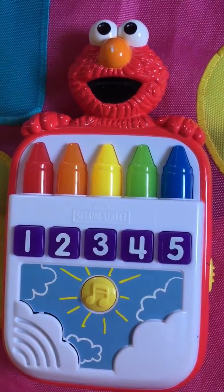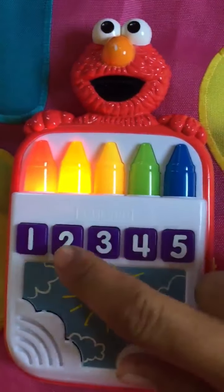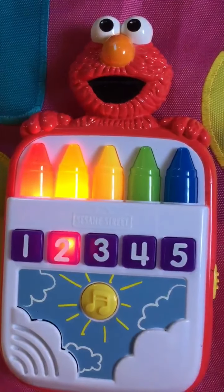Please help Elmo count the crayons. How many crayons are lit up? 2 crayons all together. 2. Great job!